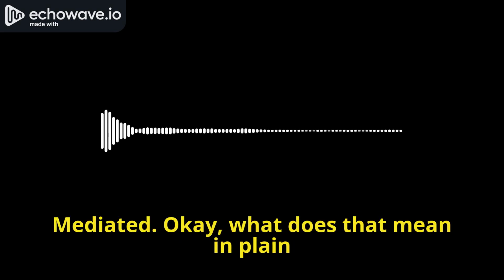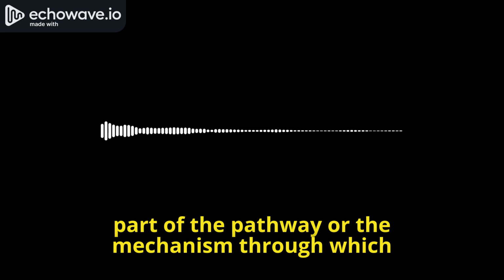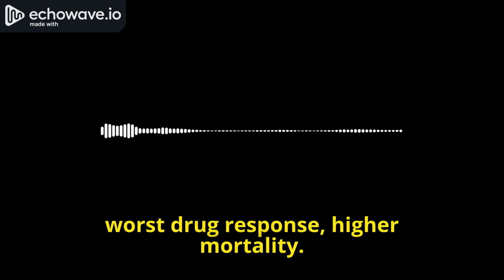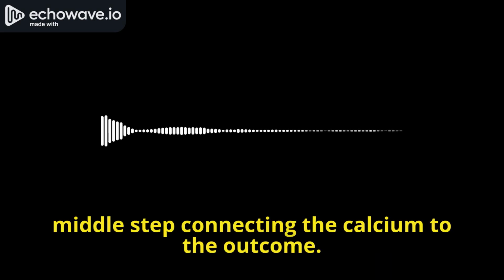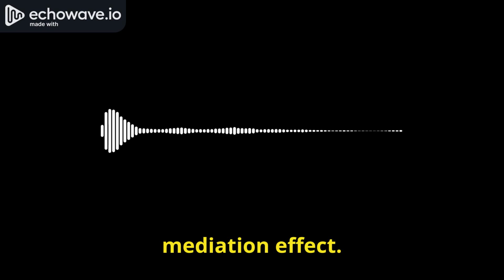Mediated. Okay, what does that mean in plain English? It means these blood pressure factors seem to be part of the pathway or the mechanism through which low calcium leads to worse outcomes. Think of it like a chain reaction. Low calcium, lower BP, worse drug response, higher mortality. Okay, so the blood pressure issues are like a middle step connecting the calcium to the outcome. Exactly. The researchers called it a complementary mediation effect.